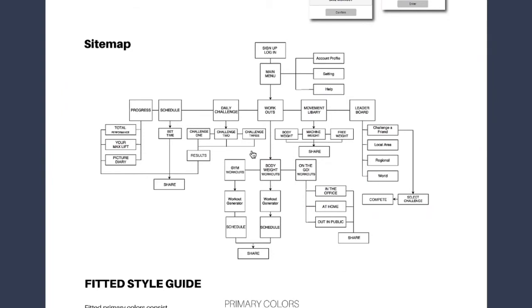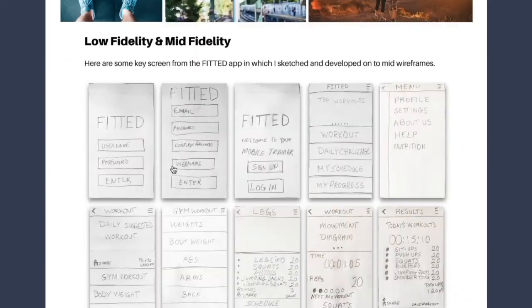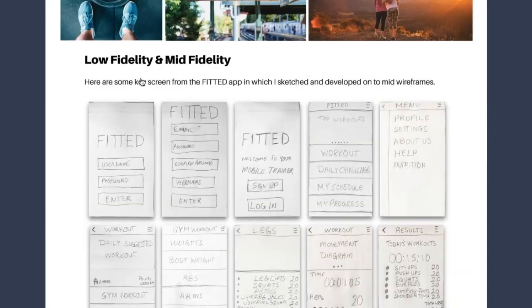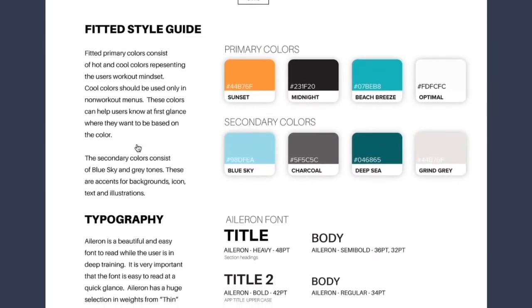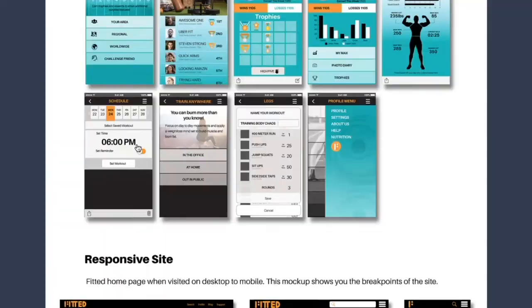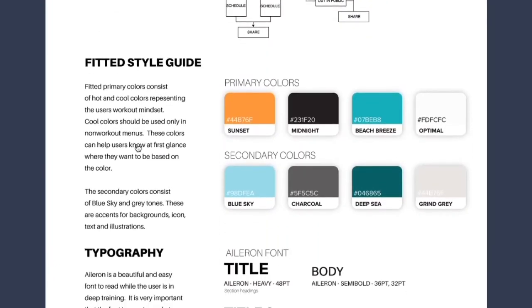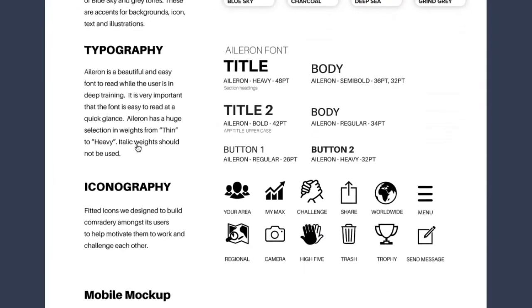But also notice here, everything's clearly defined, right? You have your mood board section, you have your low fidelity section. So you simplified it a lot better, and it's easier for me to find where the next section is. So this was done a lot better. You got your fit style. I think that's fine. And you go down.